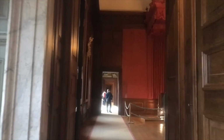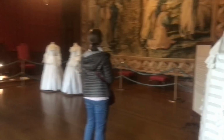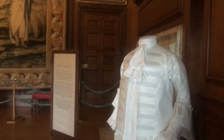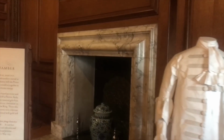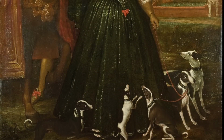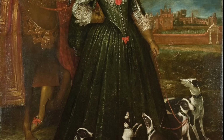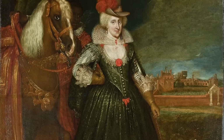Next, we enter the Queen's privy chamber. This room was used by Prince George and Princess Caroline to hold formal audiences when they were representing the absent king. Above the marble fireplace is a portrait of Queen Anne of Denmark, wife of King James I, who inherited the throne upon the death of the childless Queen Elizabeth I. The placement of this portrait is deliberate, to remind visitors of the shared blood of the Stuarts and the Hanoverians.